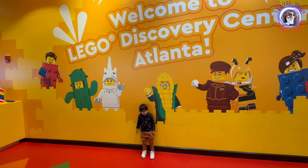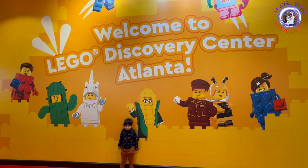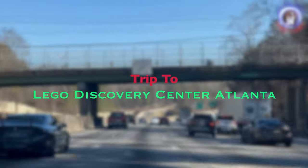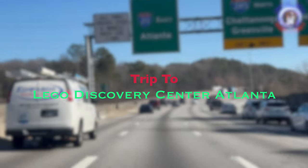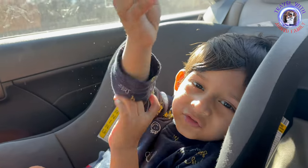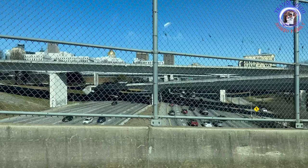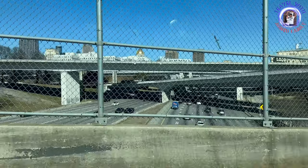Before we enter the Legoland, let's take a look at our journey from Birmingham to Atlanta. Lego Discovery Center is located at Phipps Plaza, which is a luxury shopping mall in Buckhead, Atlanta. It will take us about 2 hours and 30 minutes to reach there from Birmingham. It used to be known as Legoland Discovery Center before, but now it's known as Lego Discovery Center since last year after major renovation.